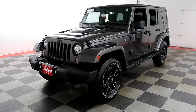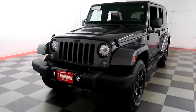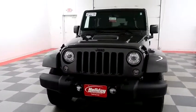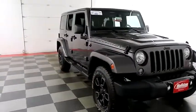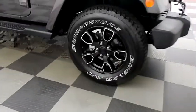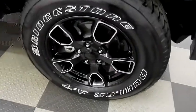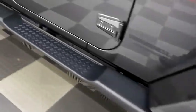Today we're going to take a look at a 2017 Jeep Wrangler. Starting right away up front, you have factory fog lamps and easy access heavy-duty tow hooks. I'll look down the passenger side. You have alloy wheels wrapped with Bridgestone Dueler tires. Running boards on the side.